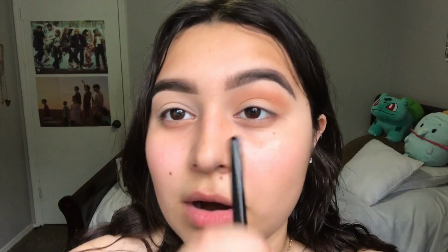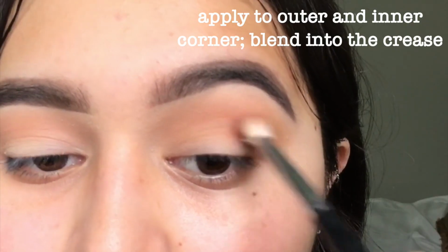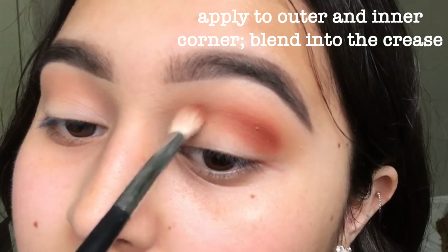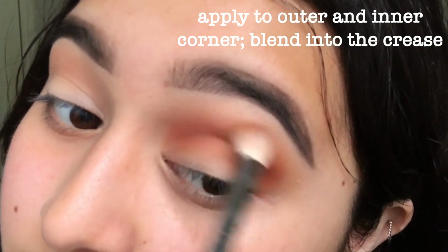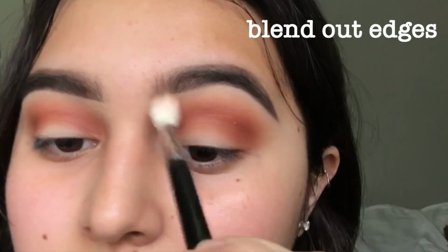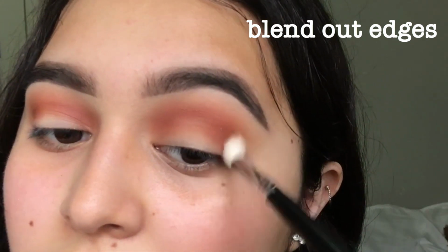You make sure you want to go all the way in and then out. I'm going to take a clean blending brush. This is clean, it's just stained. With this brush, I'm just going to go ahead and blend out the edges.